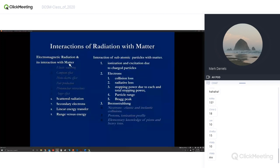So that's all fine and dandy. So electromagnetic radiation and its interaction with matter goes through all these things. Now, there's other things that it does, right? There's scattered radiation, there's secondary, all this other stuff that's associated with it. But let's come over here to when you're treating with particles. These things are going to ionize or excite due to the fact that they have a charged characteristic to them. Electrons are going to go through collisions. They're going to give up energy in the form of Bremsstrahlung and a radiative loss.